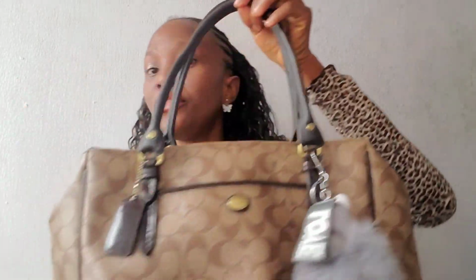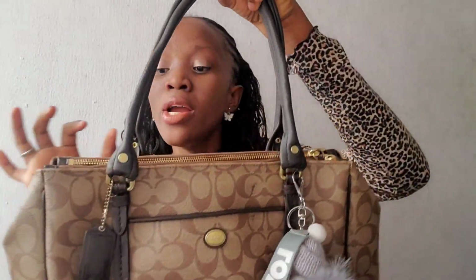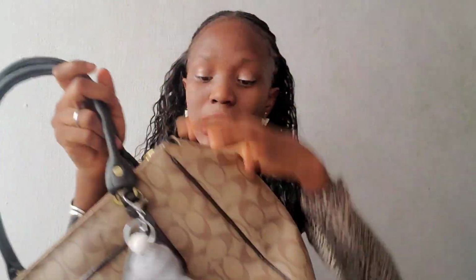And I got this Coach bag. I've always loved Coach. I don't know where my love for Coach bags came from, maybe because their Coach Tabby is really popular. So anyway, this is my own. I went for a vintage Coach bag, and you can see it's really nice and beautiful. It is well used, it's pre-loved, but it is not badly used.